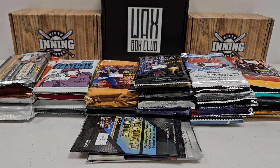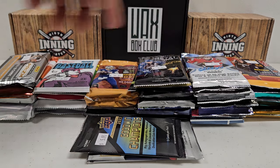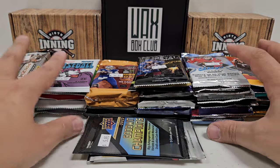So that's where all these packs are from today. We're right around 60 packs, I'm going to say. I have these organized as best I could. We got two rows of baseball right here. We got football, two rows of hockey, and then we got basketball in the end. Then we kind of got the outliers right here in the front. We're going to start with these first.